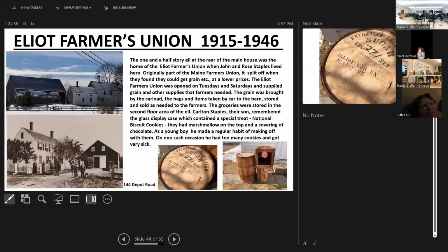And then Helen Sullivan, you would probably have the most association as well as information about the Eliot Farmers Union, which was established in 1915 and then was disbanded in 1946. We assume because now there was trucking happening. There was the automobile, there was trucking, and I don't remember really much about that. I just remember seeing receipts. My grandfather was just really meticulous on writing everything down.